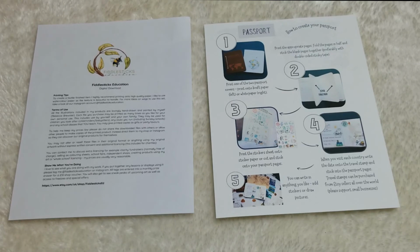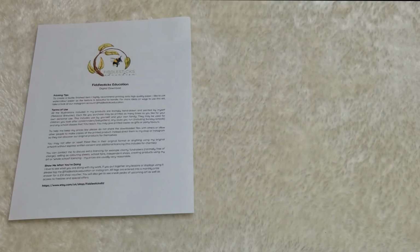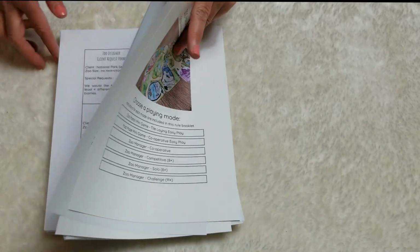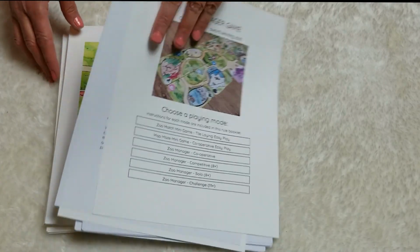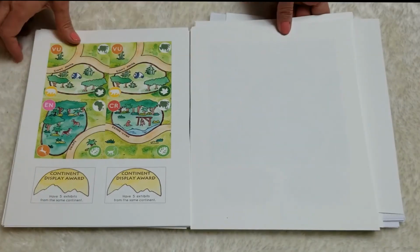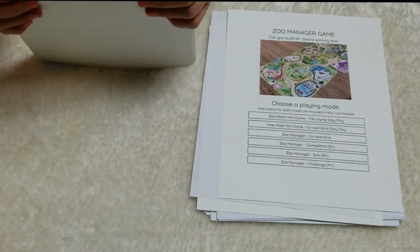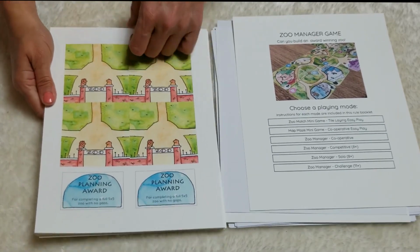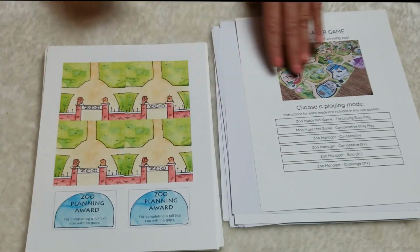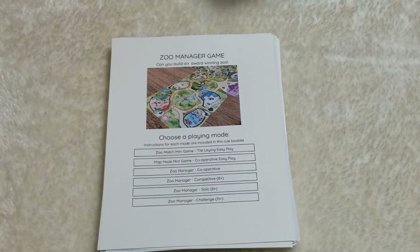Also, by Fiddlesticks, you can print off your own passport, so there's pages and stickers, and I didn't do that yet, but you can. I printed everything off, but I haven't had the chance to put it together yet. This is what it looks like. So you cut these up, and these are all the pieces. Now that was quite a lot of printing. That's a lot of cardstock. I hope we love the game.